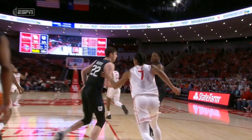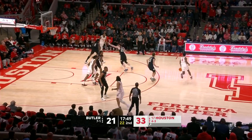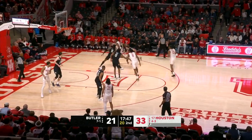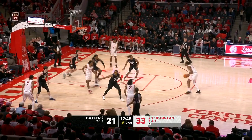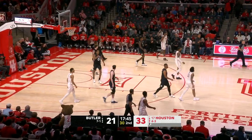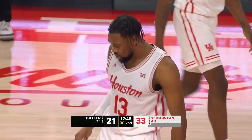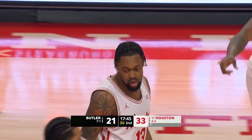Uzan just doing a great job weaving through the defense. Shifts the body weight of the primary defender and gets past him and gets him on his head. And a travel, shuffling the feet. Juwan Roberts the walk. Goes over to Butler as Houston right now has matched their largest lead of the night at 12.